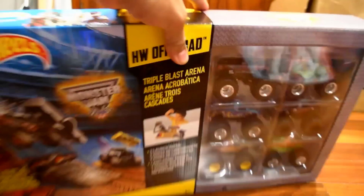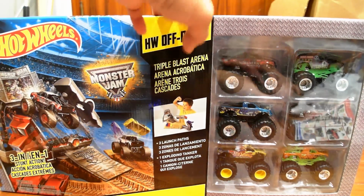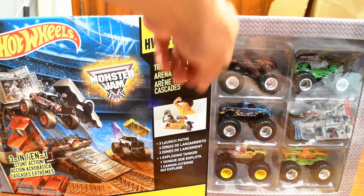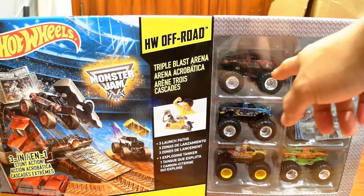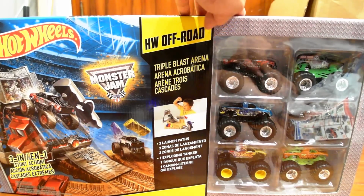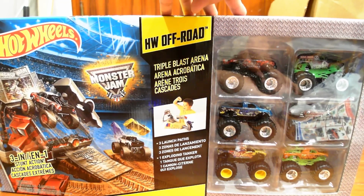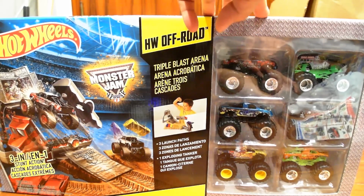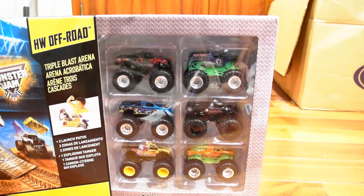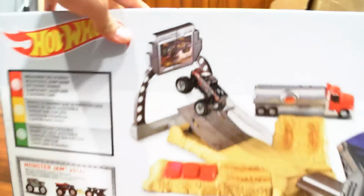There's 6. So right off the bat, being that there's 6 Monster Jams in here, this already is way, way worth more than $20. Because these things are about $3.99 each, usually. I know Target has, on occasion, marked them up to $4.99. So if they were $3.99 each, the cars alone would be $24. We don't know what else is going on here, but if it was $5 each, it would be $30. So that's pretty awesome.